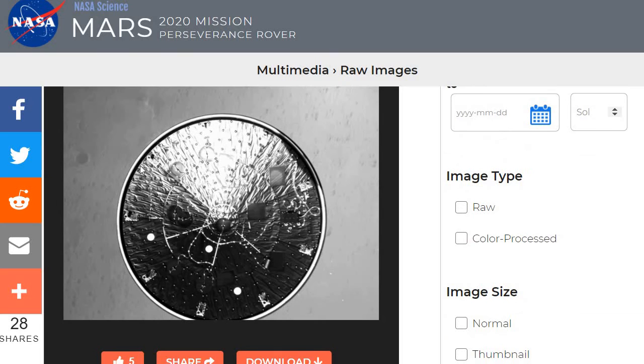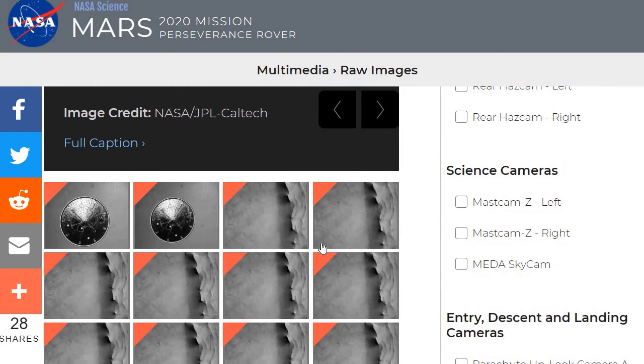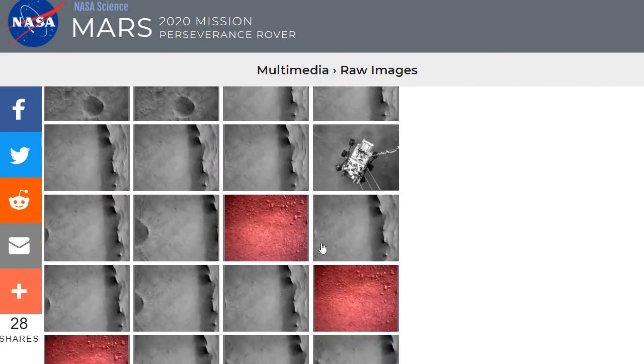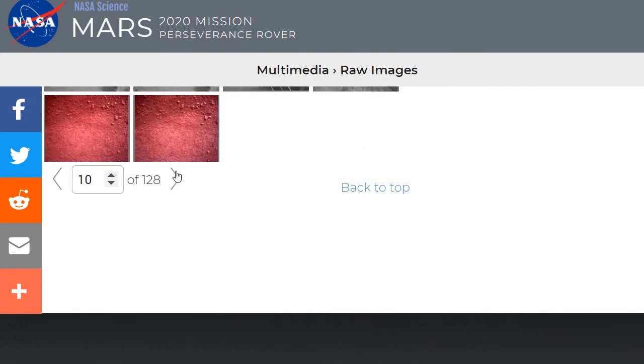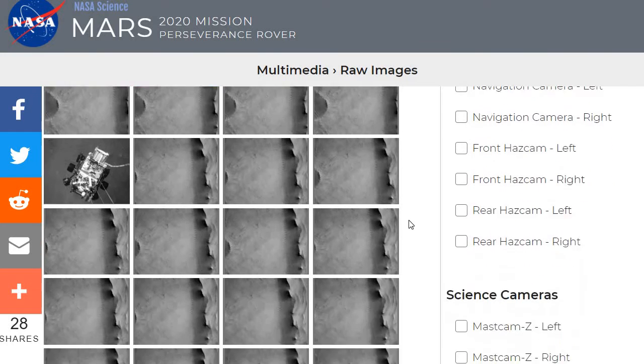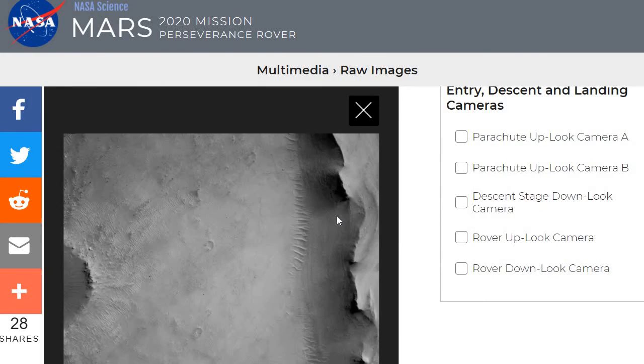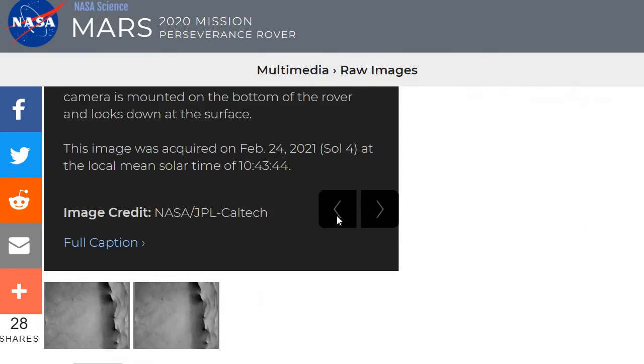This is the heat shield. So the Mars rover is on descent right now, and the heat shield just popped off after the air brakes were applied. And these are all from the air. I think we might have seen some of these the other day. They're still just gorgeous, though. Wow.